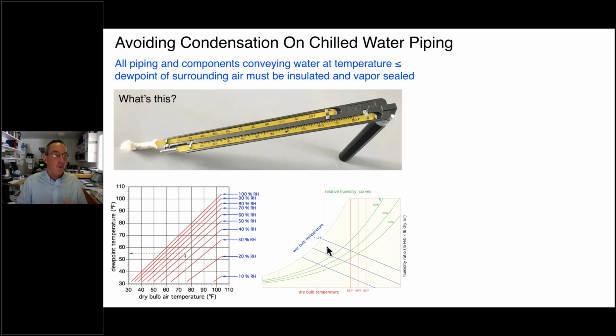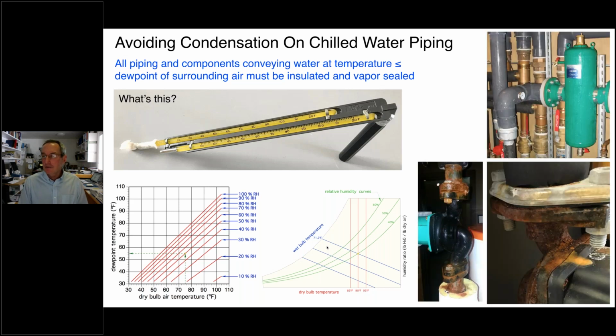So there's multiple ways. Of course, today you can hop online and find software that'll let you put in any two of these three parameters, and it'll calculate what the other one is. But I wanted to include some photos here that show what happens when you have components in a hydronic system with chilled water and those components are not insulated. And it doesn't really matter whose product these are.